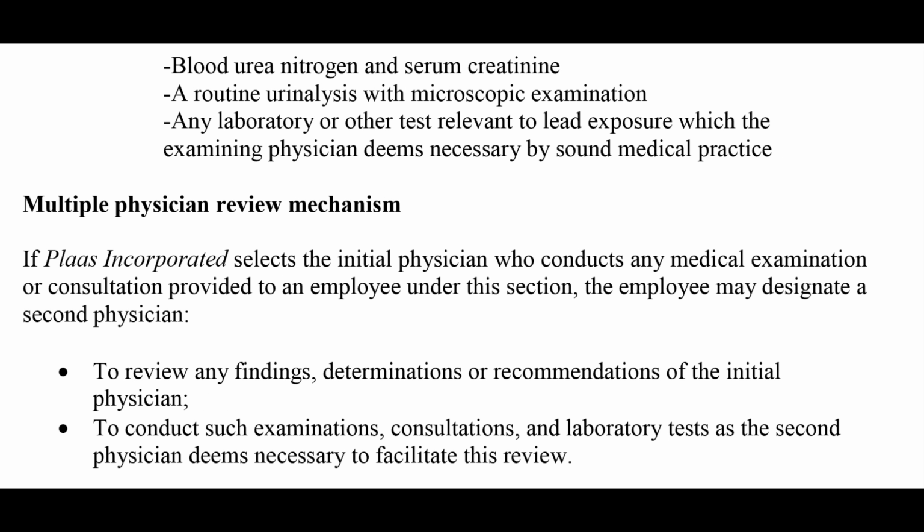Blood urea nitrogen and serum creatinine. A routine urinalysis with microscopic examination. Any laboratory or other test relevant to lead exposure which the examining physician deems necessary by sound medical practice.